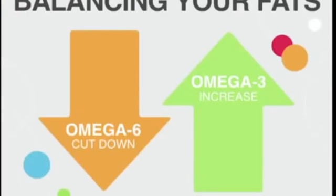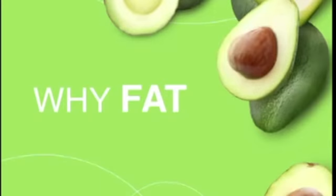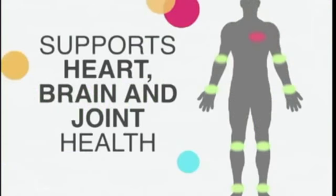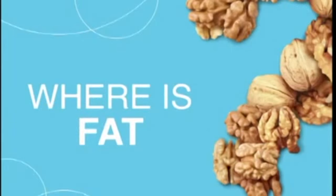When it comes to polyunsaturated fats, it's important to get the right balance: increase omega-3s, decrease omega-6s, and reduce saturated fats and vegetable oils. While we don't want to consume bad fats, healthy fats are important, because healthy fats, or omega-3s, are important for your heart, brain, and joint functions, and support your immune system. So where can all these types of fats be found?